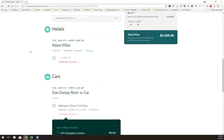If Skellig Michael is on your bucket list, that doesn't go out. They quit doing tours the beginning of October, and they don't start up again until, gosh, I think it's May. So do that checking into those activities that you really have on your Ireland bucket list, and make sure that they're even offered during the time that you will be there.